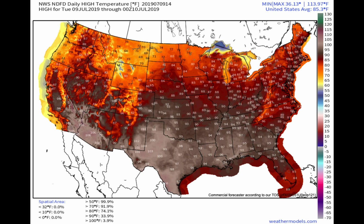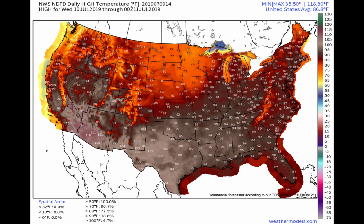Overall, we'll finish up with a look at the high temperatures over the next 5 days. And again, we can kind of watch this first storm system track across the region as we do so. Warming back up across a big chunk of the Corn Belt Tuesday. Here are your Wednesday high temps. Cooler on the backside of the storm system across the Dakotas and the upper Midwest.